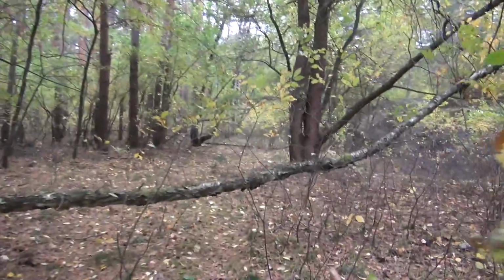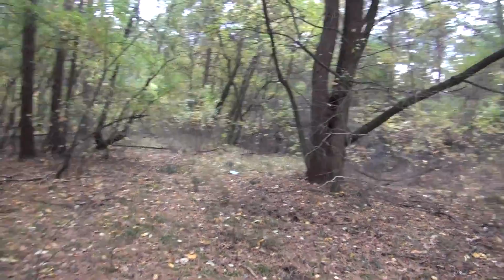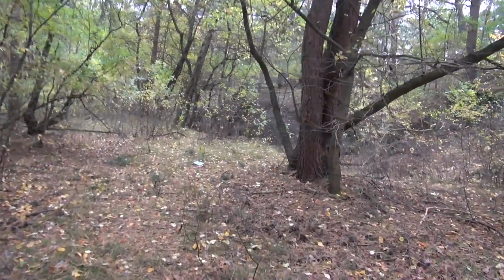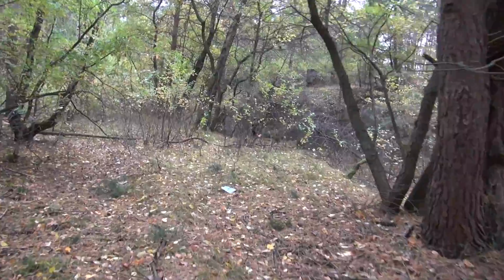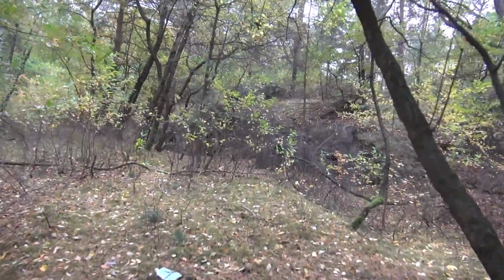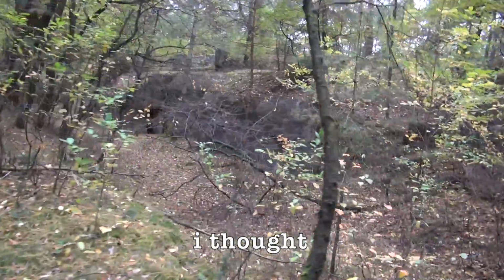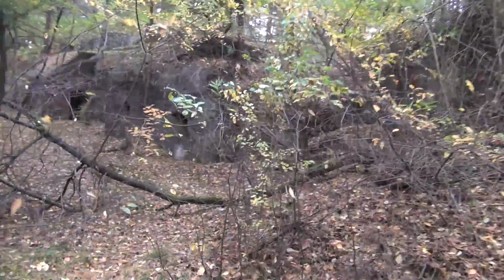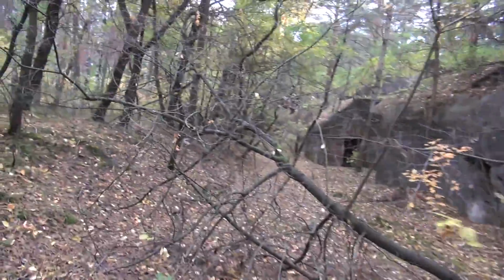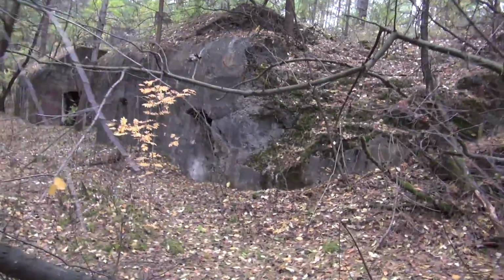So there's, ooh, holy shit. I see it. I see it hiding in there. This is the small one, right? Is it the small one or the big one? So, built by the Germans to look and resemble the French pre-World War I or World War I forts. That is what it looks like. How awesome is this? I am a big fan of this thing. And I haven't even been inside it yet.